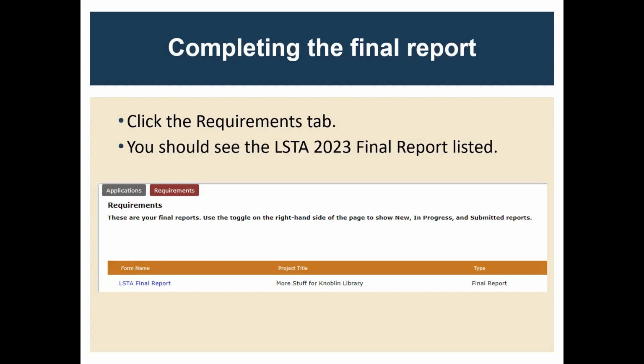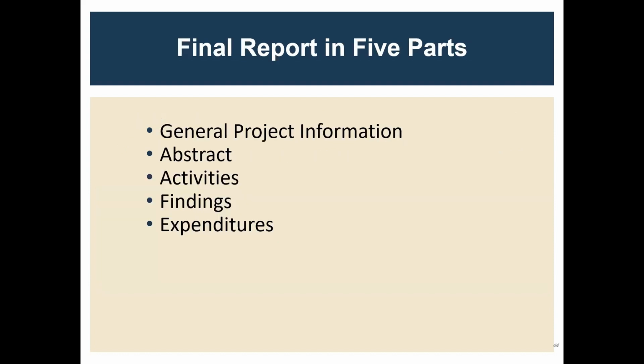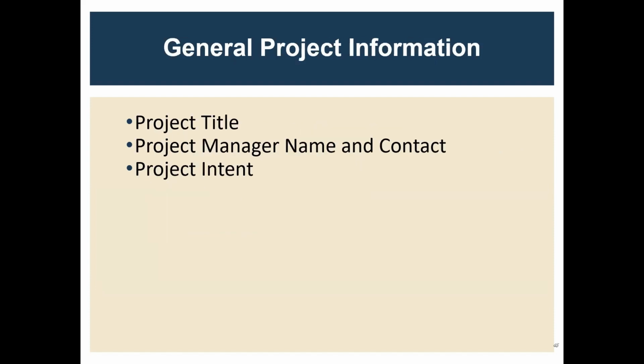You'll click the requirements tab and you should see the LSTA final report listed. If you have any issues whatsoever, just contact me. And I'm going to kind of zip through this next part because it's fairly self-explanatory. But the final report comes in 5 parts, asking for general project information, a summary of the project, the activities that you did, your findings or results, and then the expenditures.